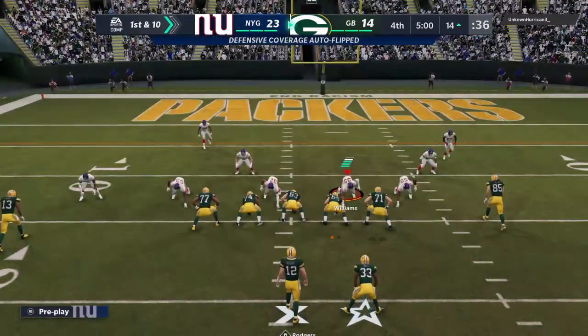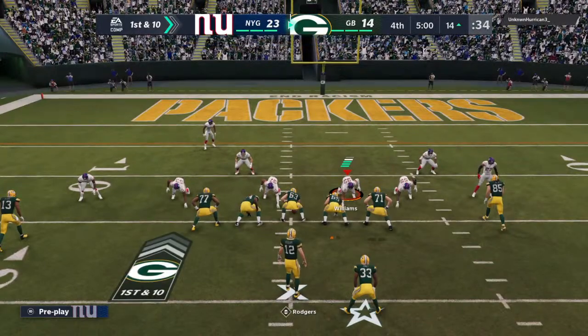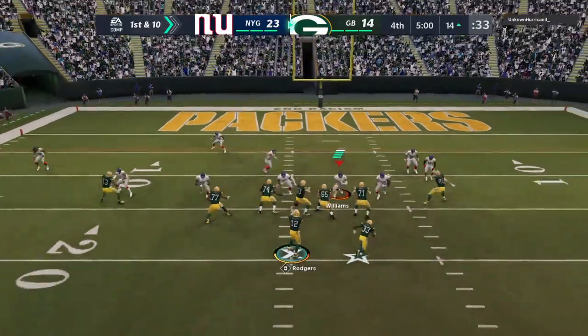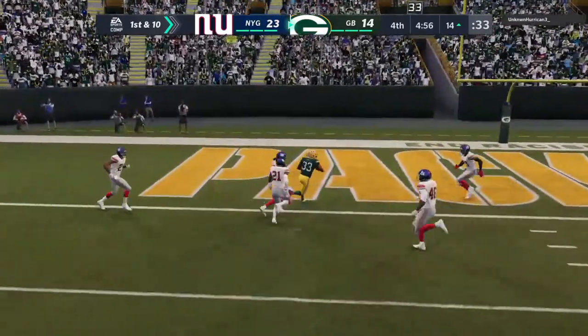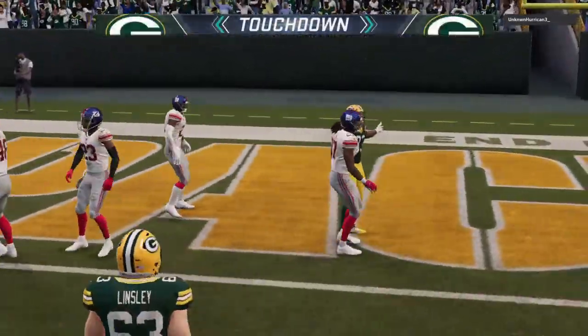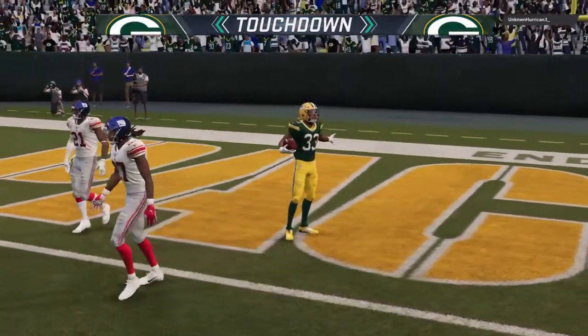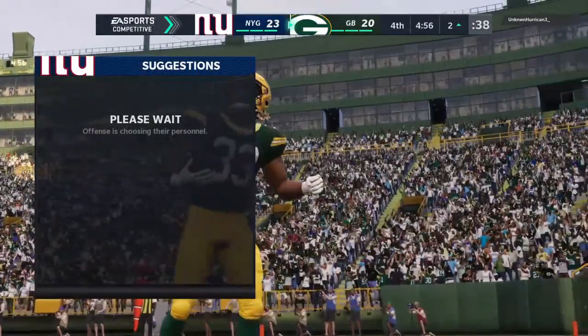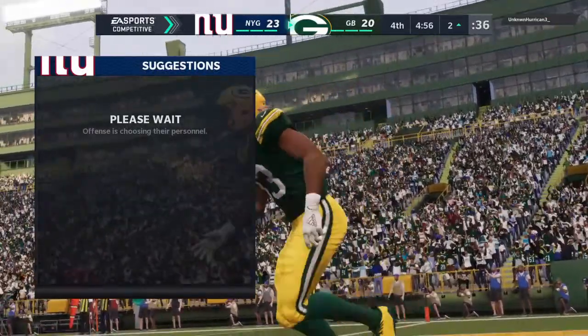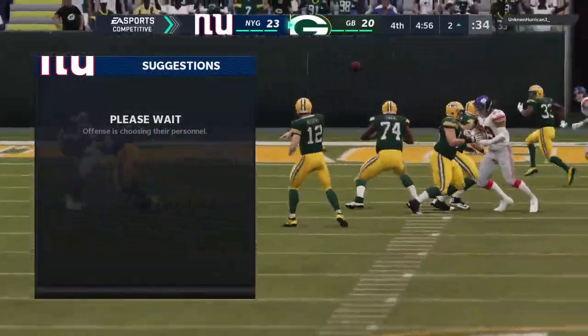Here's a 1st and 10 at the 14-yard line. Rodgers to throw once more. This will be caught at about the 6. And he's going to take it in. Touchdown, Packers. A 14-yard touchdown. And the Packers have cut it back within a score.